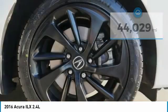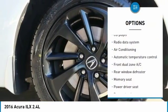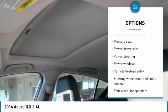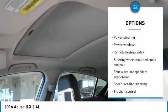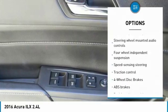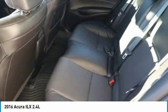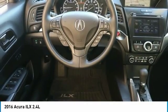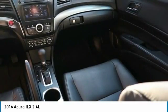Here are some of this vehicle's great options: traction control, power passenger seat, air conditioning, leather-wrapped steering wheel, dual airbags, power steering, one owner, four-wheel disc brakes, CD player. This beauty is sure to make you the talk of the neighborhood. So call or drop in for a test drive today.